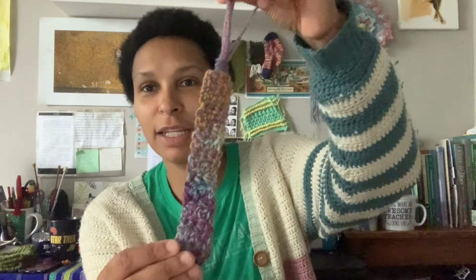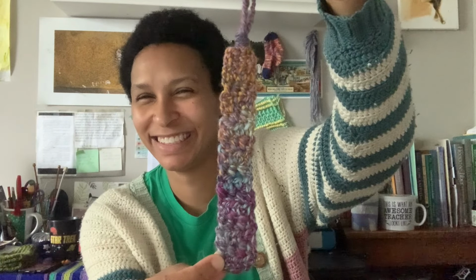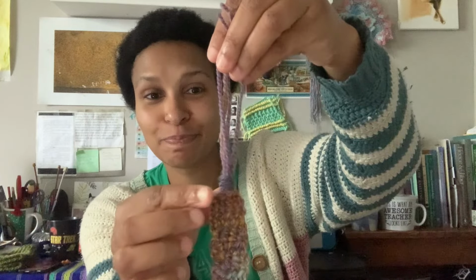But at any rate, I made a bookmark. My kids, their favorite thing is to take my bookmarks out of my books. And I made this beautiful thing with my hand spun. It is hand spun from a combo spin. It's crocheted. It's worsted weight, so it's pretty thick. But I will never be able to get over how pretty this is.